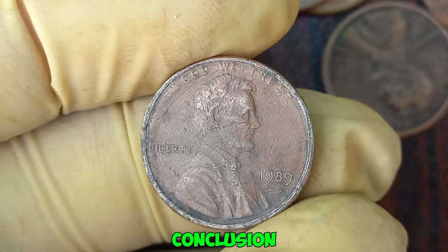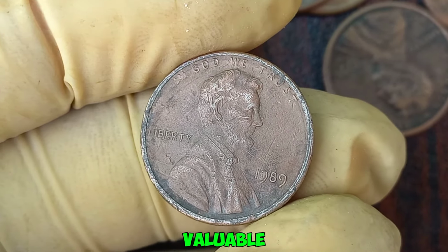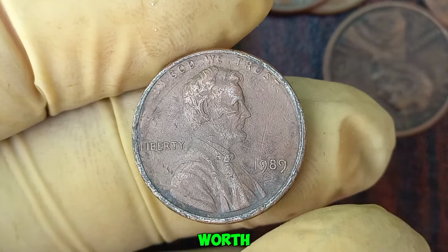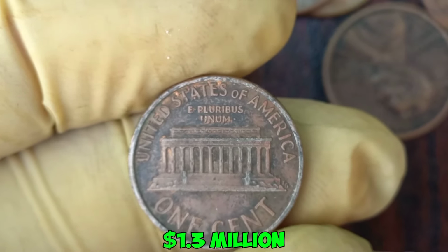In conclusion, the 1989 no mint mark Lincoln penny coin is a valuable and rare find that could potentially be worth a significant amount of money. This coin's value in market $1.3 million.